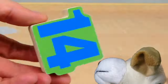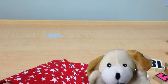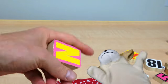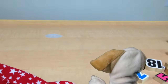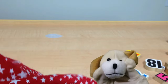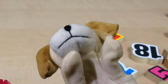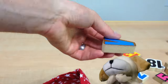I saw a potato! Number! 1, 4, 14. Letter Y! Oh, I like that letter. Eight is a number. Number. Potato! Letter. Potato! Letter. Letter X. X is a letter. Number! What? Potato! Well, there's so many potatoes in that bag! Letter! How could you fit so much in the mystery bag? Potato! Where are these potatoes coming from?